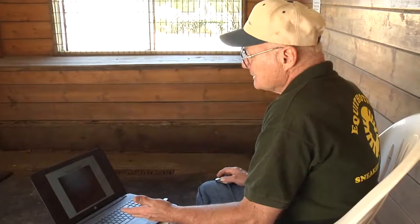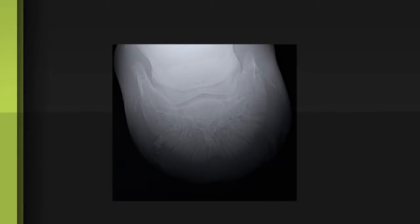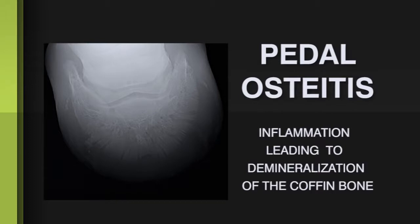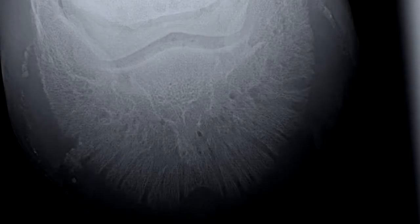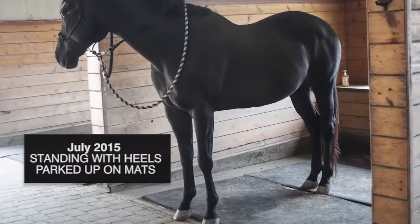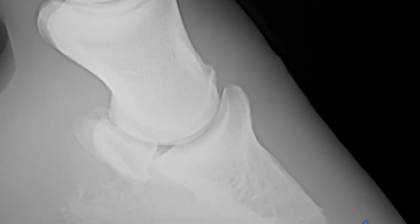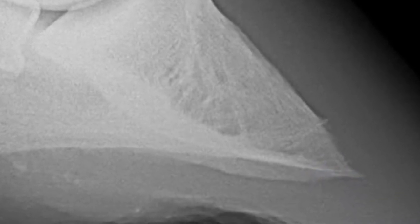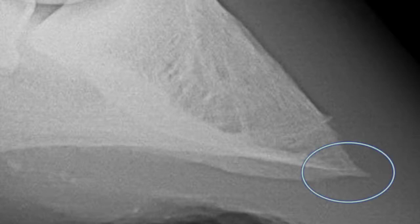The one thing that is really kind of bothersome and shows a long-term inflammatory process is the pedal osteitis. That's a degradation of the coffin bone, and it's around the solar margin. We can see lucencies, and wherever it shows up dark, that means there's less bone. These feet are generally showing chronic long-term pressure on the sole, inflammatory reaction to that pressure, and bone remodeling and resorption. We can see the remodeling down here where we have what we call a ski tip on the end of the coffin bone, where the pressure from the ground has caused the bone to remodel and pull back away from the ground, and has formed a little kind of lip on the end.